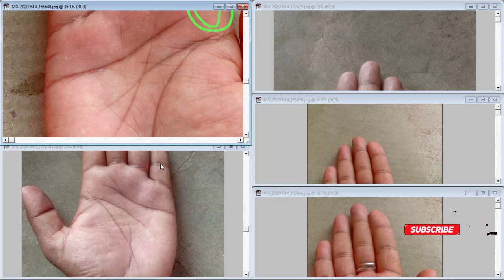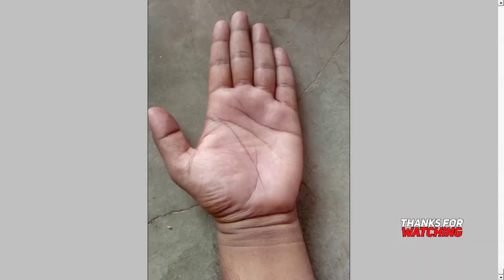I'm just going to take a look at the left hand as well. See the left hand, this is basically the left hand. The difference between the left hand and the right hand is that left is the hand of the past, right is the hand of the present, left is the passive hand, right is the active hand. This is how the interpretation comes. It's not that we ignore the left hand.